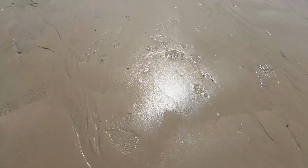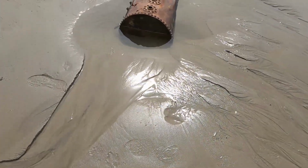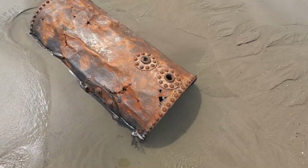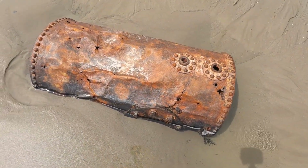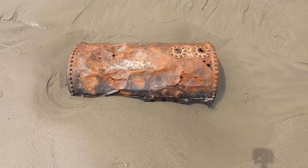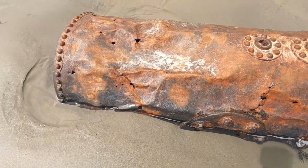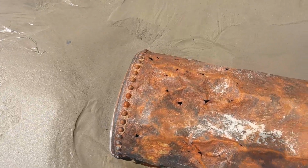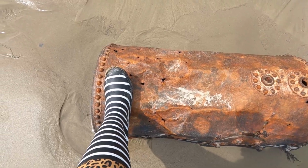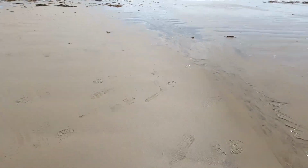Look what I found. I don't really know what it is. See if we can spot it. It's huge. It's like a barrel with pipes going in and out. Do you think it's some sort of boiler? Is it something from the small steam engine? Or is it a house boiler? There's lots of nuts and things and rivets. I put my foot in it. You can see the size there. That's quite large. And as pretty as that is, I'm still tempted to wander on down.